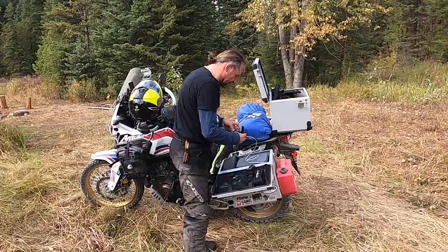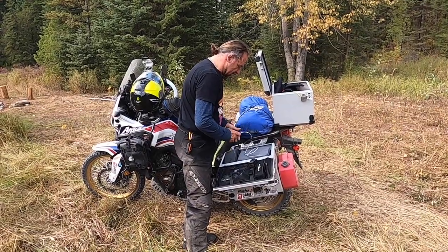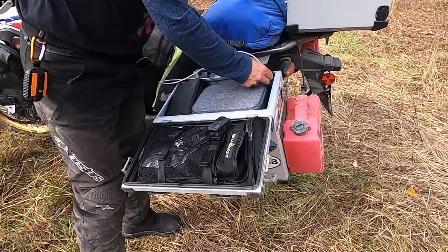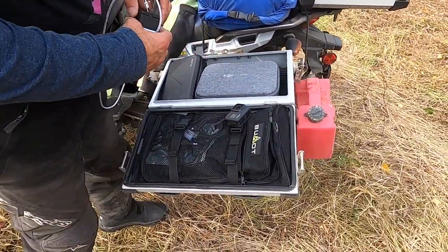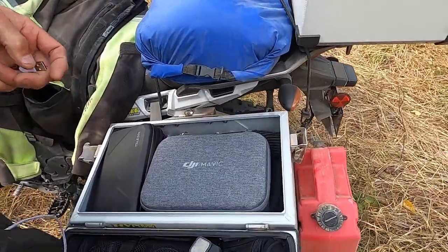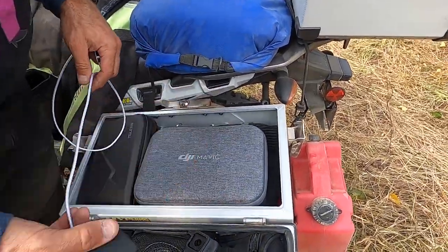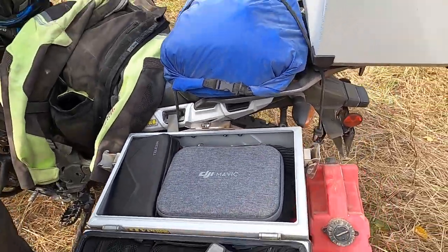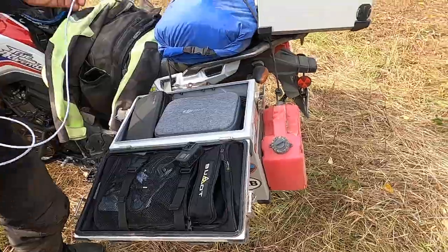Wouldn't bury all the chargers. Inspector Gadget. Yeah, a whole montage. What does he have here? Looks like a GoPro, lots of cables. Yeah, a lot of junk. Is that the drone? That's the mini. Okay, and there's some socks in there. Yep. I figure I'd better grab a pair of socks just for sleeping.